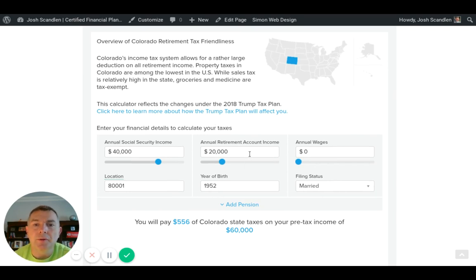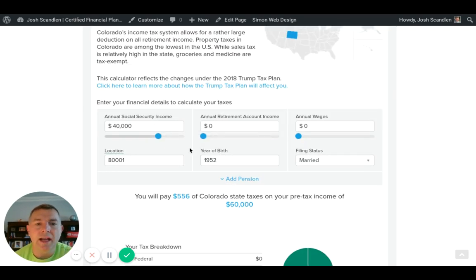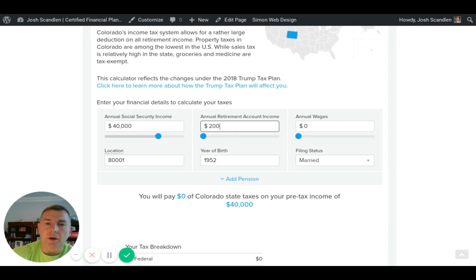I'm just curious, if we did no IRA distributions, would Colorado still tax? I bet not. Yeah, so Colorado does not tax Social Security, but they do tax that $20,000 of income.